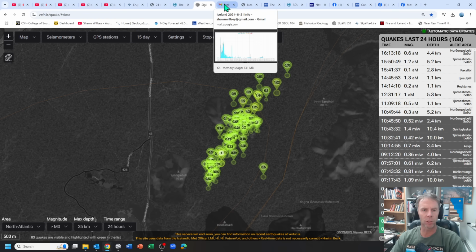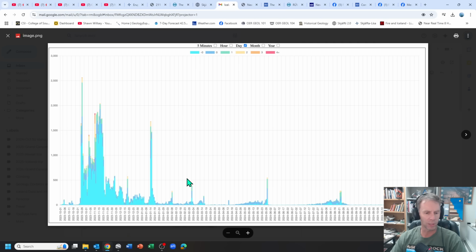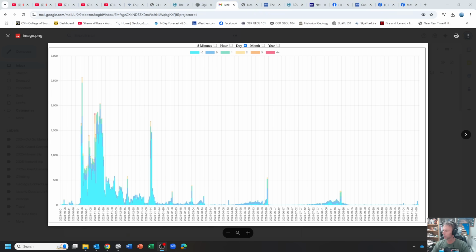And our good friend Bruce Gardner has already put together some graphs that are very instructive and show this pattern. So this is the total number of earthquakes. And this goes all the way back to last year. So this starts with October of 2023 on the far left end. Let me get myself out of the way here. And then goes all the way up to basically yesterday, just above my head here on the far right corner.